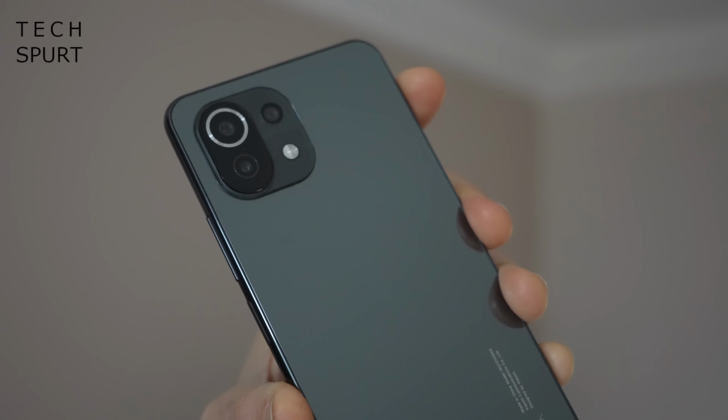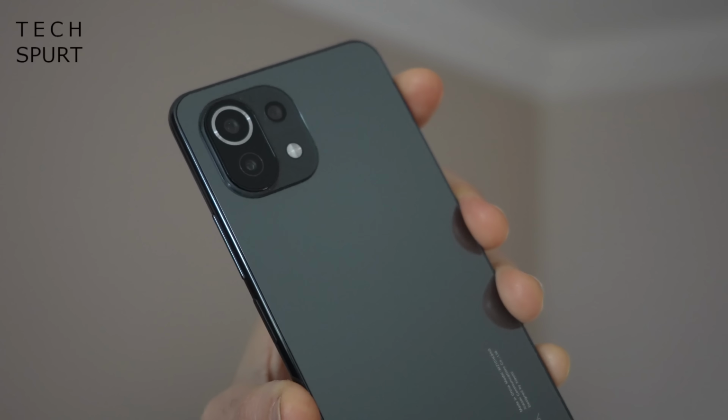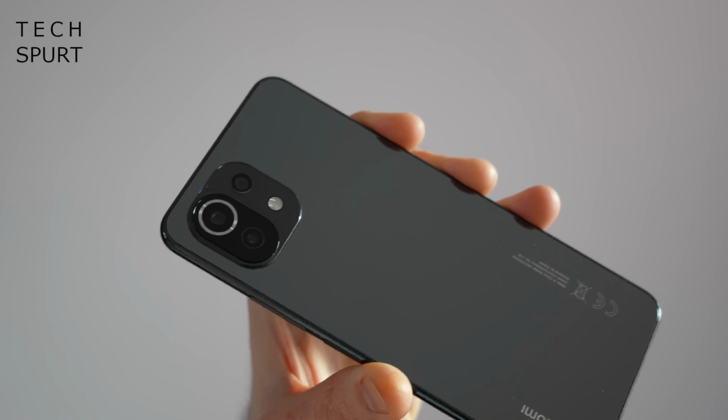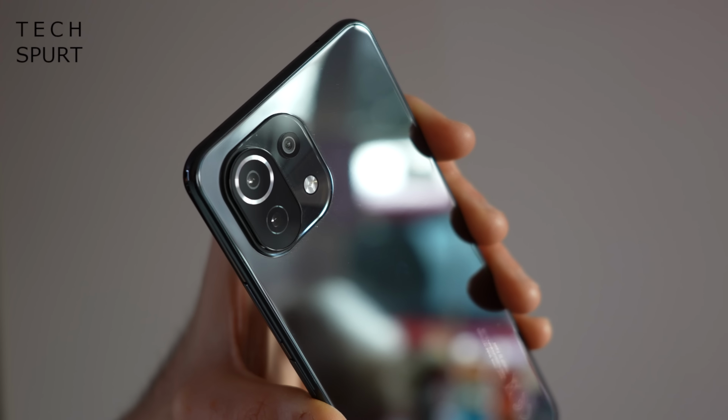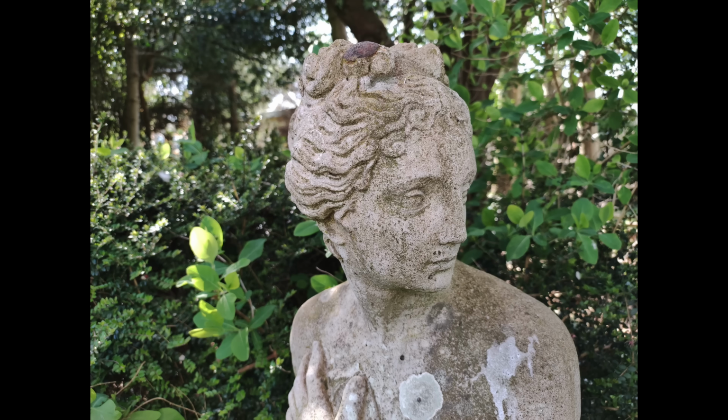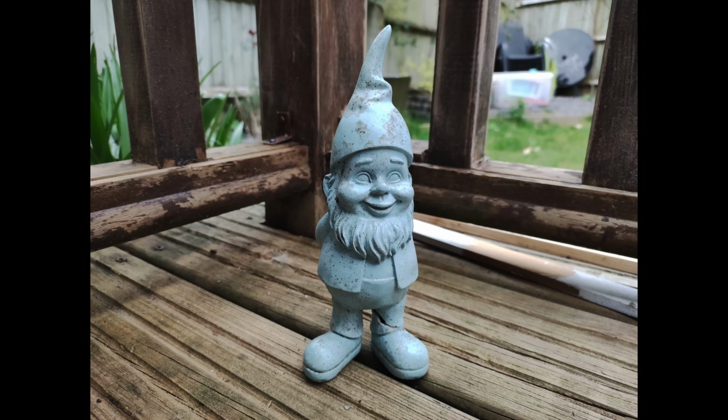of wireless charging. Now, the triple lens rear cam on the Mi 11 Lite is spearheaded by a very capable 64 megapixel primary sensor, which deals pretty well with a range of testing conditions. You get 16 megapixel photos by default thanks to the pixel binning tech, and my test photos were similar to the Redmi Note 10 Pro.